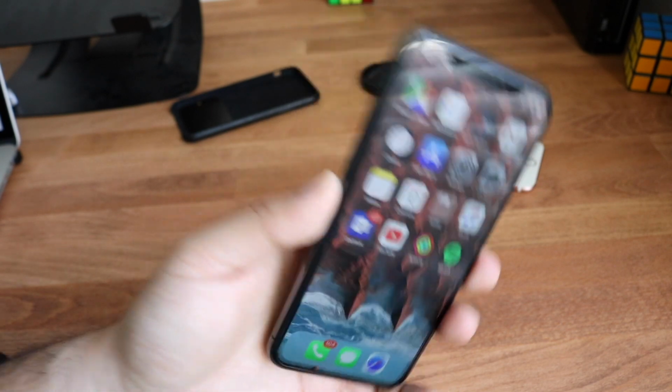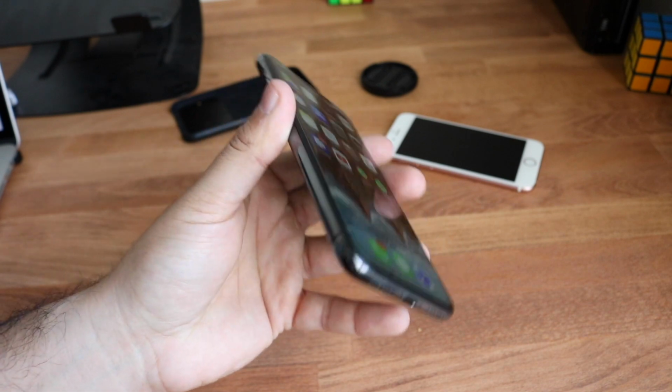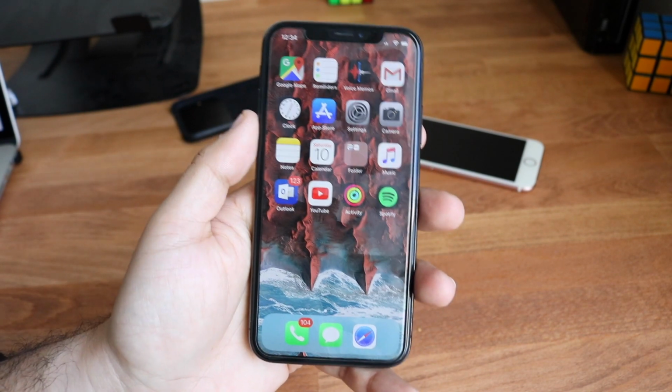So that's pretty much it. Again, this is the 64 gig version, so I don't have a lot. I only have a couple apps, like I said, and some photos here and there. I don't have any music, so it doesn't really take up that much space here.